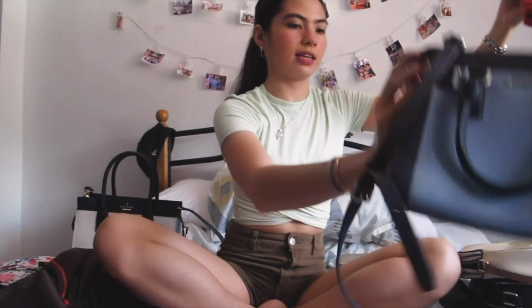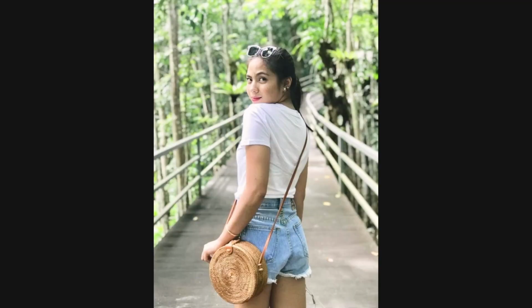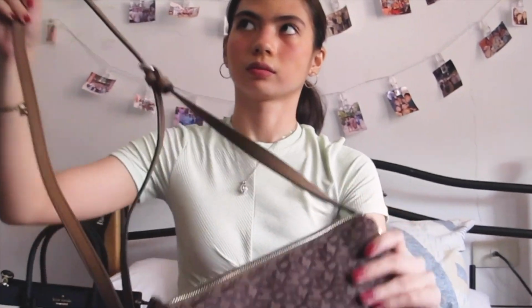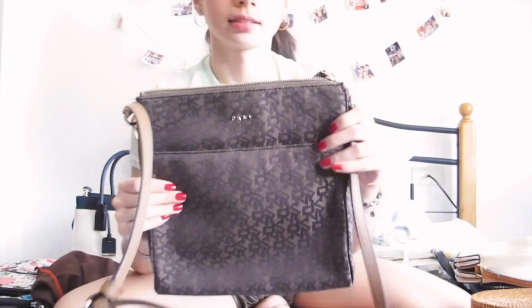Next bag is this bag. Okay. This bag is from Bali. This rattan bag. So, it was given to me as a pasalubong. Next bag. This bag. This is a DKNY bag. It's a crossbody bag. It has details.